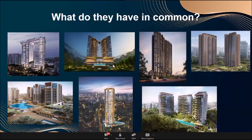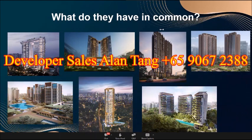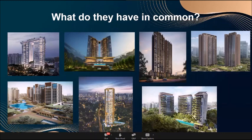Eileen, very in the market, it is 15 Holland Hill. It's not Hill, it's 15 Holland Hill. All right. Okay. What do they have in common? Anyone can tell me? Now is the true challenge. What do they have in common?